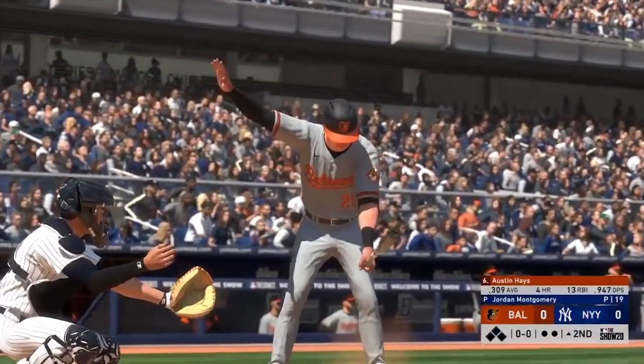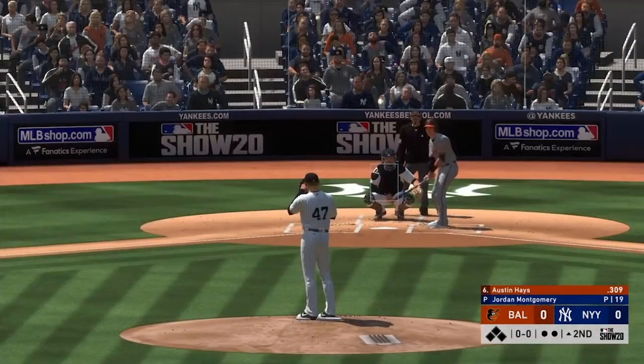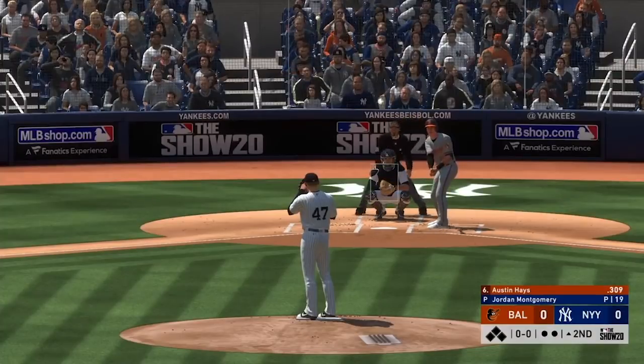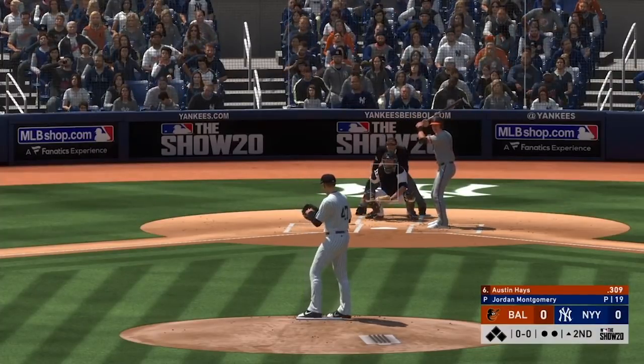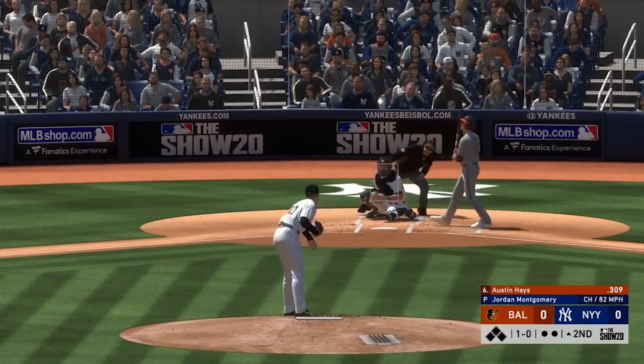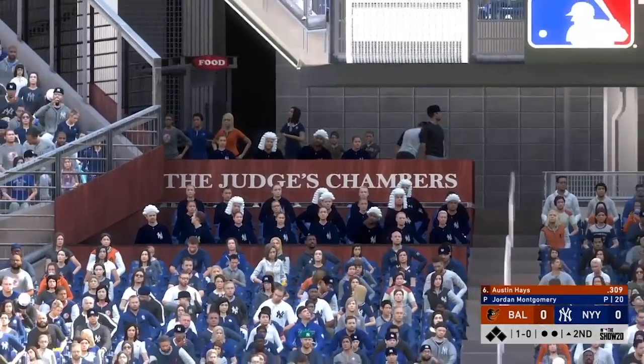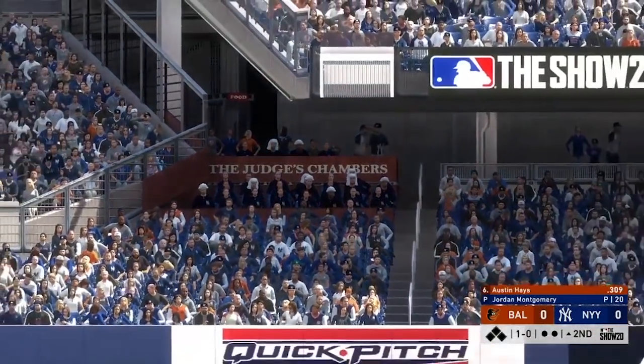Austin Hays the next to bat. He'll get us started in the top of the second. The center fielder, Austin Hays. Ready to deliver. Here's the first pitch. 1-0.